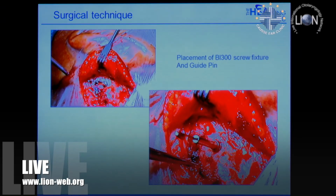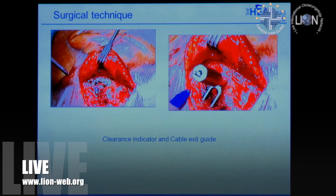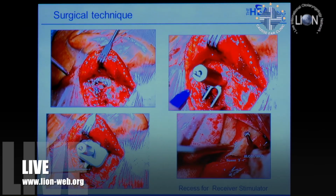And there's the screw fixture in place with a guide pin in situ, and then once that's in position, we can use a bone bed indicator once again, and also plan where the cable exit guide goes. And then a template is used for the actuator to be sure it will position. And then a pocket for the receiver stimulator package and a well. This is the same as a Freedom implant, so it's got a pedestal on the base of the implant.